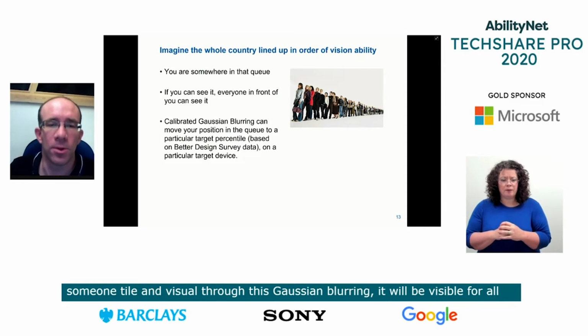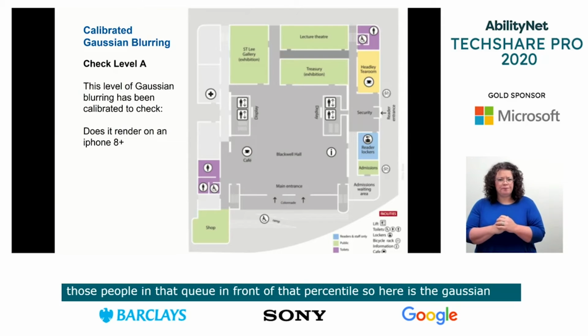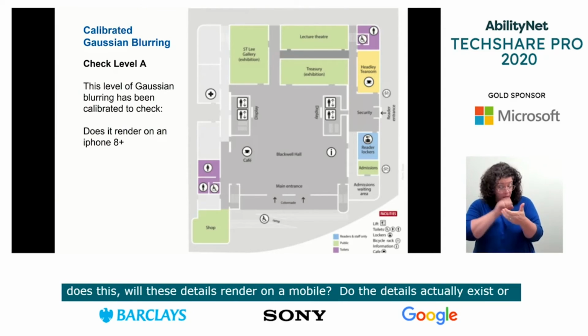So hopefully this will make more sense when we actually give it a go. So here is the calibrated Gaussian blurring applied to the library map that I showed you. And this is check level A. So this is our entry level calibrated version of the check, where really all we're saying is, will these details render on a mobile? Do the details actually exist, or are they so small that by the time you put them on the mobile, they're not going to be visible?